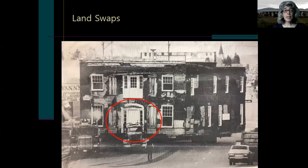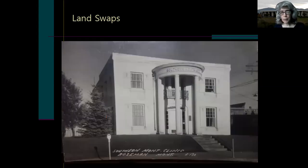And this is the day it was moved. So as I said, the city wanted the site for a parking lot, and they ended up moving the building to some site east of town on Main Street. So where is this? The whole idea is to free it up for parking, but take a look at the fan light and side lights in that circled area. And you can see them in this building here.